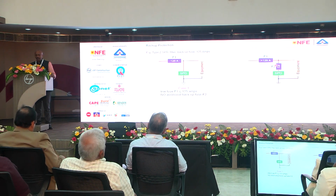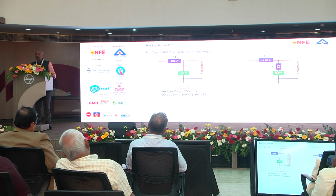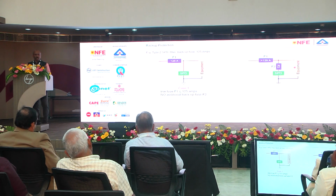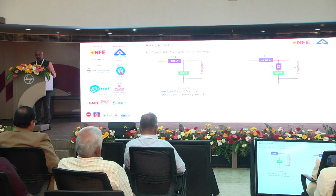That means continuity of supply is lost. In the second case, you have still the 125 amps, but you have used a 63 amps additional fuse here. Once the SPD is short circuited, the additional F2 has disconnected the SPD from the line. So this one is called continuity of supply. The first one is continuity of protection, second one is continuity of supply. So the question an electrical installer, a panel builder or the installation designer should think is what you need, continuity of supply or continuity of protection. Based on that, you should select the HRC backup fuse.